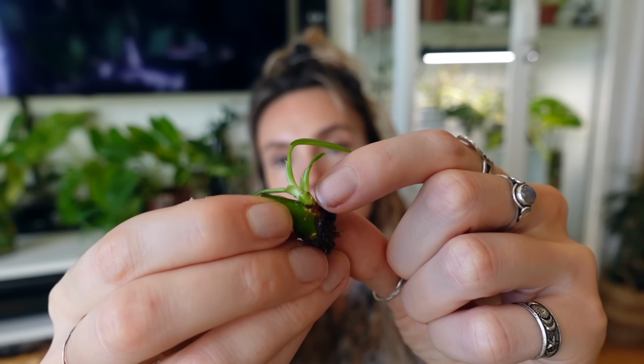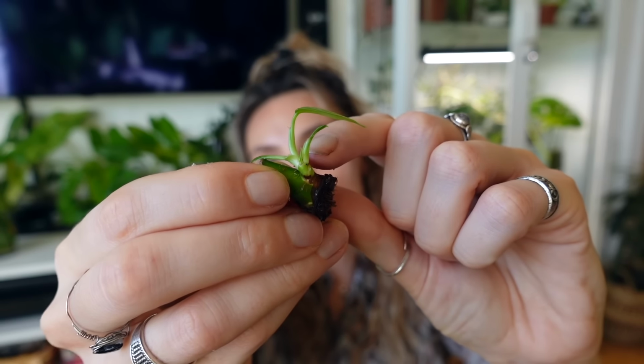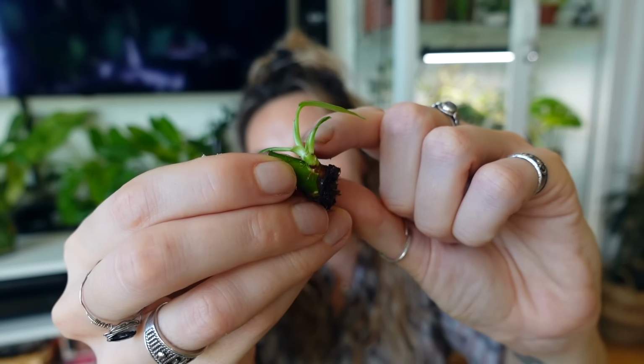And I think it's gonna now start to root probably from either that little point there or just at the base of that leaf there. I can't tell yet whether or not that's gonna be a node, because typically you can see them from a bump on the stem, and I can't see that because it is so small.